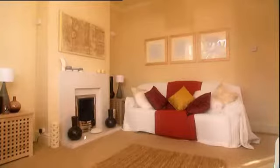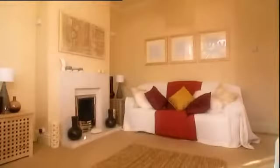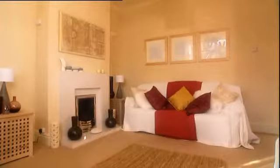Back at number 37, work is complete. Remember this room? By replacing the greige wallpaper with this elegant floral pattern, the room feels significantly larger. Removing the picture rail has also helped make the room feel taller. By reinstating the fireplace, the room once again has a principal focal point.